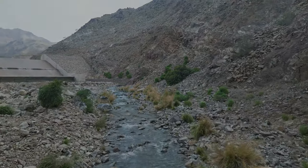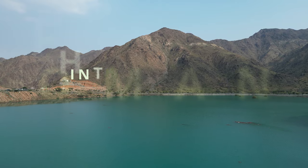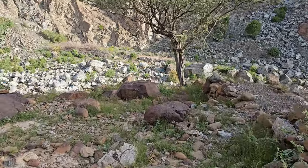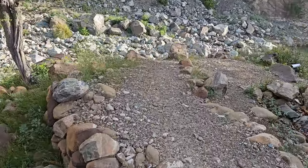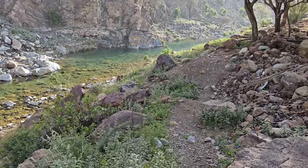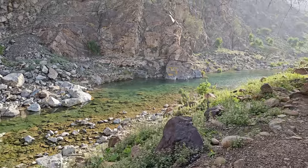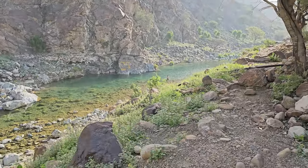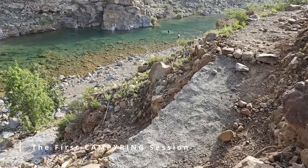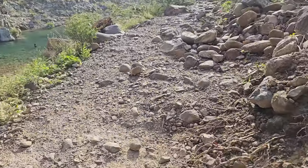So join us as we explore and discover more places in this one-of-a-kind hidden gem in Oman, in the heart of UAE. So this is the hidden gem that I was blogging about in UAE.